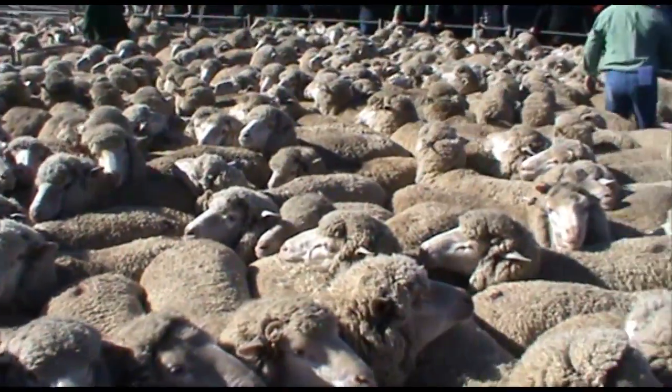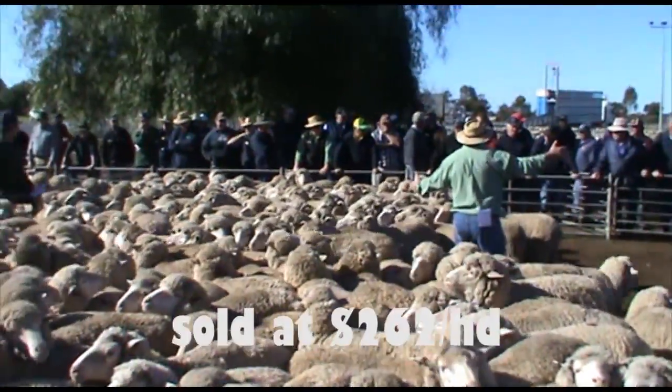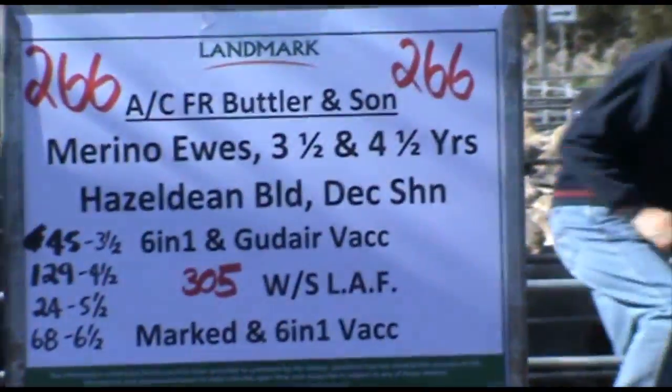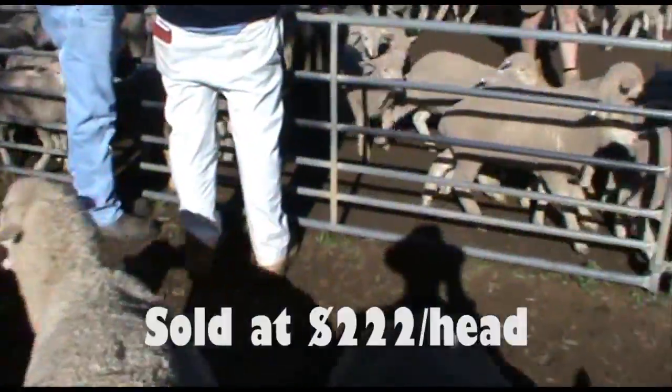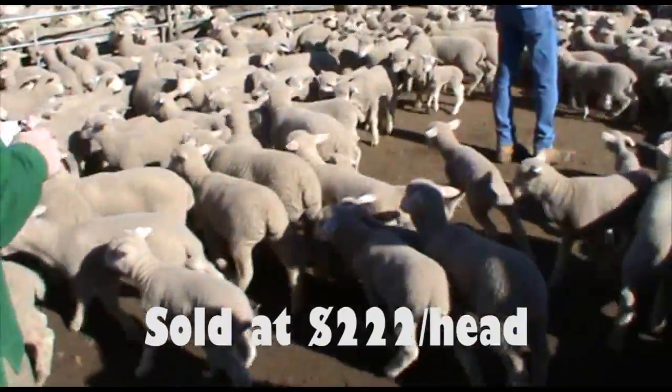Yeah, I think it could have even been a little bit better. The line of ewes that Landmark had that made 278 were outstanding ewes, scanned in lamb to a Border Leicester. They were magnificent ewes, and it's a lot of money, I know, but probably worth every penny of it in current conditions. Yeah, talking about a lot of money, you had some big lines here today, and very seldom did you have to split them. They've stumped up and paid $80,000 and $100,000, $120,000 for lines of ewes.